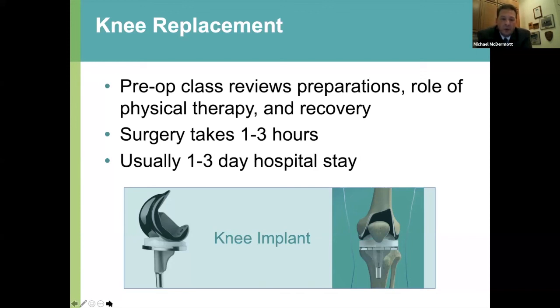We will refer you to the preoperative classes. They will prepare you for what you do before your surgery, what you can expect during the surgery, what you can expect while you're in the hospital, as well as what you can expect afterward. What's your recovery going to be like? They'll help you with planning and preparation.